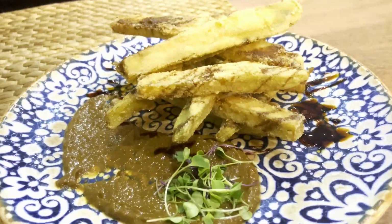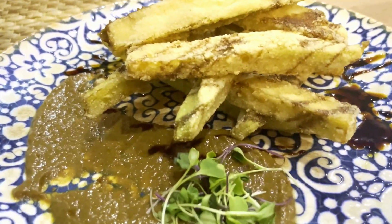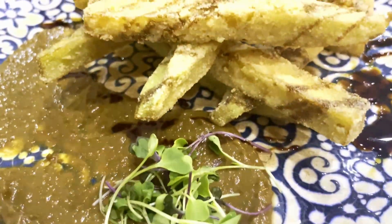So they have brought us out a fried aubergine, or an eggplant, to start with here, and it comes with a hummus that is made with honey. So it's a typical hummus, they're mixing honey into it. Let's give this a try. It's delicious. I'm not a big fan of eggplant in general, but a hummus with honey, it's phenomenal.